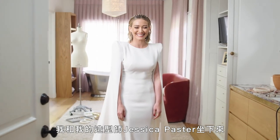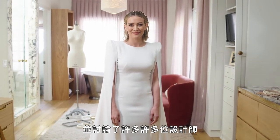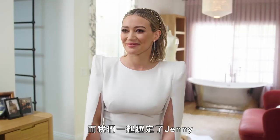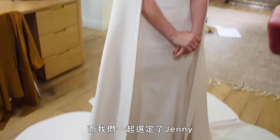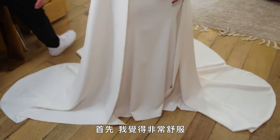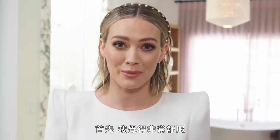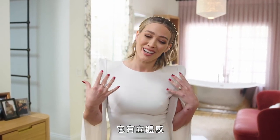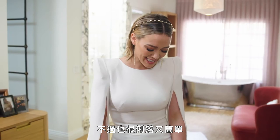I sat down with my stylist, Jessica Pastor, and we went through many, many designers, and we together settled on Jenny. I love it. I feel really comfortable, and I feel like it's everything that I dreamed of. The shoulders are so exciting to me. It's really what I wanted. It has structure, but it's clean and simple.